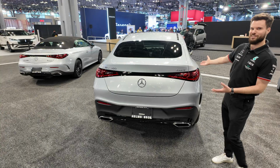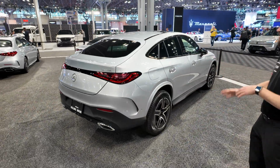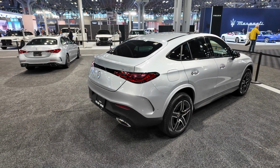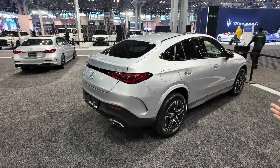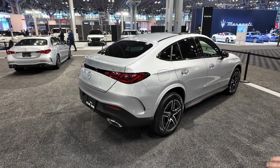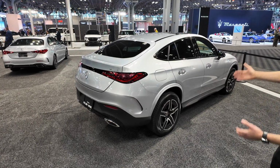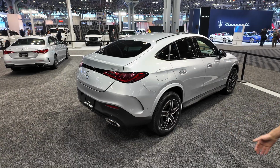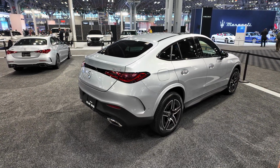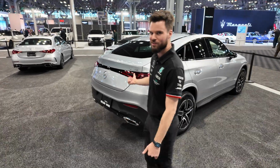Then you've got the GLC Coupe. So this is the sportier, sleeker, younger sister of the GLC lineup. My daughter would like this. It's a cool truck. It's for the people that don't necessarily want the traditional SUV shape. This is something cool, something different. But it has space. It has some utility because it has the hatchback. And it has a little pep in the step. Drives really well, very practical, and still looks cool.